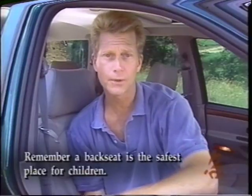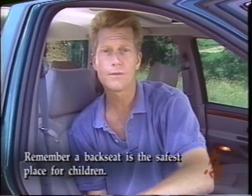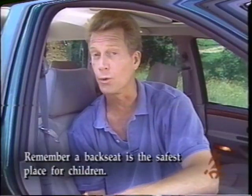According to crash statistics, children are safer when properly restrained in a rear seat rather than in the front. So children 12 and under should ride properly buckled up in a rear seat if available. Remember to never use a rear-facing infant seat in the front passenger seat. If you must use a forward-facing child seat in the front seat because the vehicle is crowded, please do the following to minimize the risk of harm from a deploying passenger airbag.